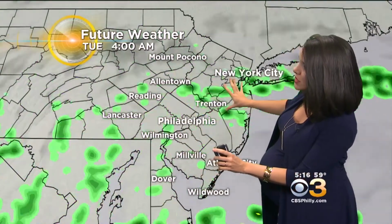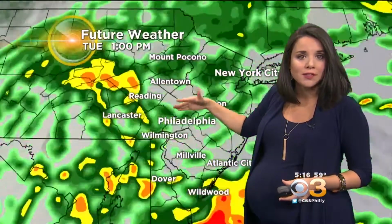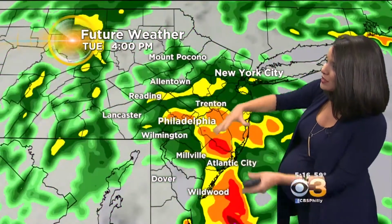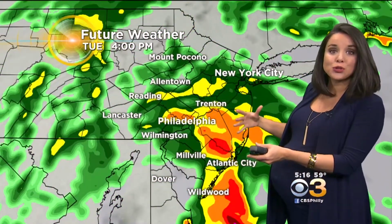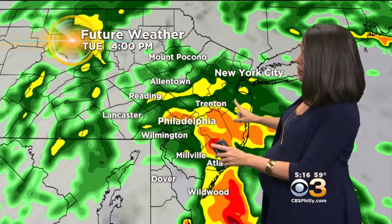But you can see the worst of it comes through the day tomorrow. So some light rain and drizzle here overnight. Tomorrow morning, here's 9 a.m. right at the height of the commute, and we are talking some pockets of very heavy rain lifting through. Take a look at 1 o'clock, though. Here comes some of the heaviest stuff down the shore, and it just keeps coming in waves through tomorrow afternoon. So it does look like the afternoon commute may have a little bit of a greater impact than the morning commute.